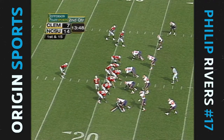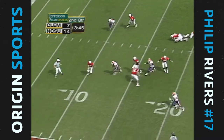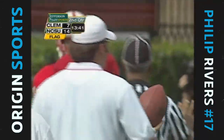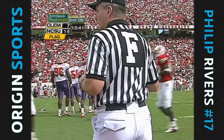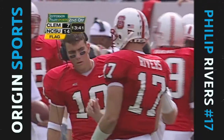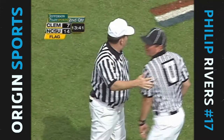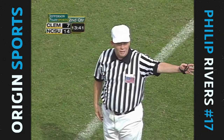First and 10. Peterson in motion. Play action for Rivers. In pursuit, and the pass is incomplete. That hit late. Thomas may have hit it late. Khalid Vaughn was pursuing Phillip Rivers out of the pocket. But let's see what the flag is here, our 10th penalty. Quarterback gets close to the sidelines, it behooves you to back off. Roughing the passer, offense 15 yards.